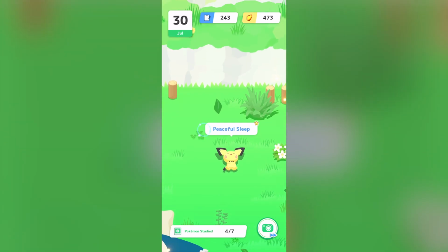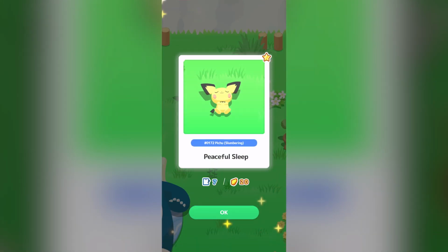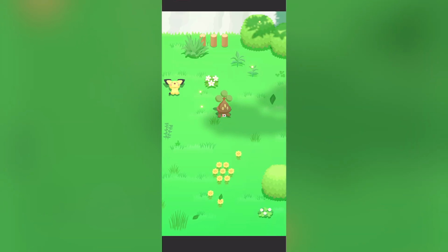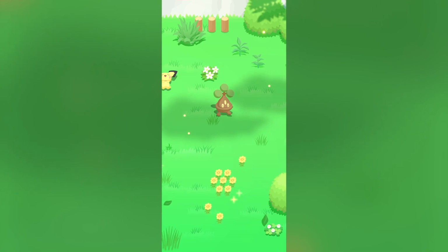So when you've done your research and you're in the camp, you will see all these different Pokemon sleeping, and each of the Pokemon has distinct different sleep styles. And it's not necessarily which Pokemon you can get, it's about collecting the sleep styles of said Pokemon, and some are a lot rarer than others.